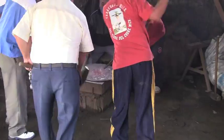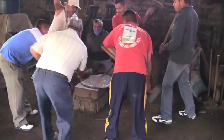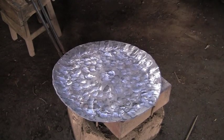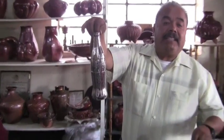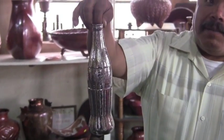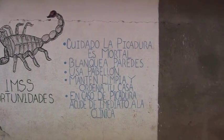A large piece of copper was shaped into this round disc and fired red hot. 7 workers hammered this disc a total of 560 times to develop this textured platter. This pure silver replica of a Coke bottle is priced at $5,000 US. This warning sign is of the deadly scorpion found in the region.